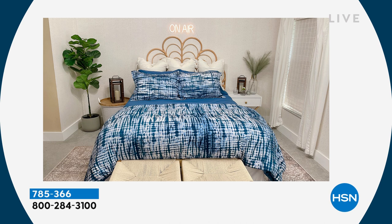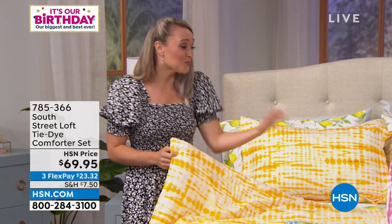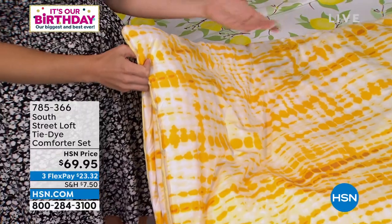When you find something that you love, it's okay, just bring it on into your home. Make it work for you if you love it. It's okay if it doesn't follow a certain rule or a certain guideline. You get to make the rules of your own home, right? Which is why South Street Loft offers so many different colors and sizes for you.